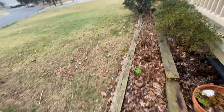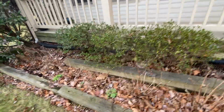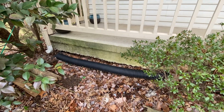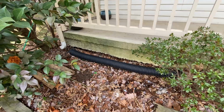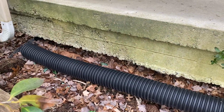Someone has put in some railroad ties here to create a flower bed. One thing that I do notice is that you have lost some soil here underneath this concrete slab. And I would certainly try and fill that back in.